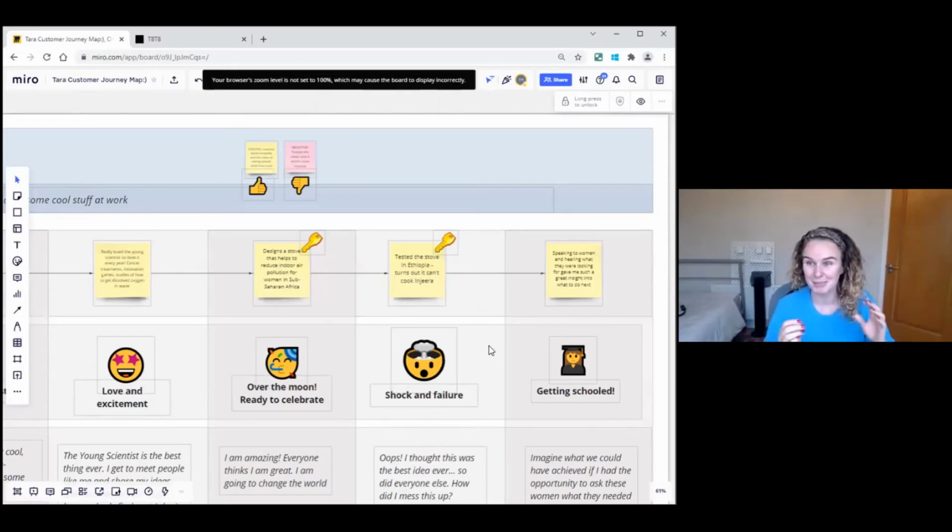One woman whispered in my ear in the middle of testing this amazing invention that this is really nice, but how can this cook the food that we eat? Because we eat injera and that's a pancake, and you made this stove that's a big pot. So that's nice, but it's not going to work for us.